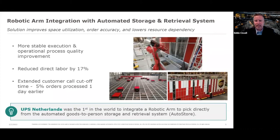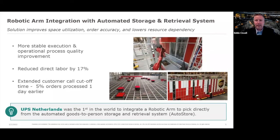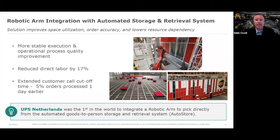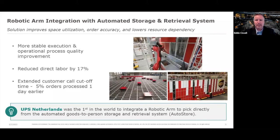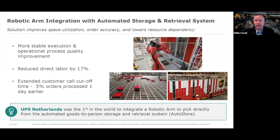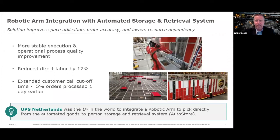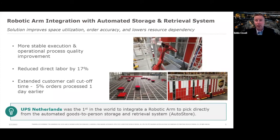And you can see in just this example alone, we reduced our direct labor by approximately 17%. This type of storage improves our density and increases our yield. And in this ever-demanding warehousing space, with the demand for space and the limited amount of space, it's critical that we optimize where applicable. So this type of automation will give you that: increased density, increased throughput, and lower need for manual labor.